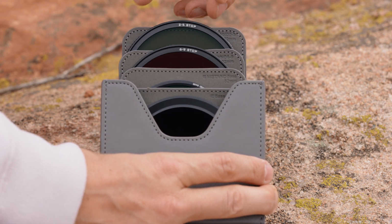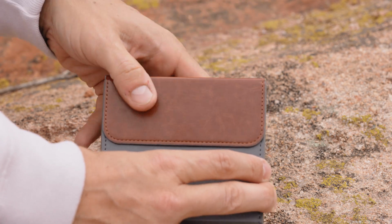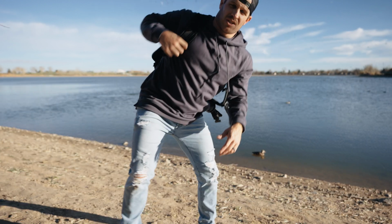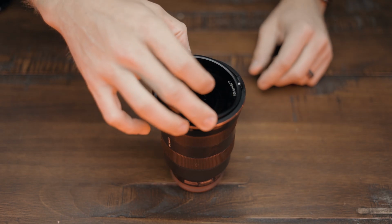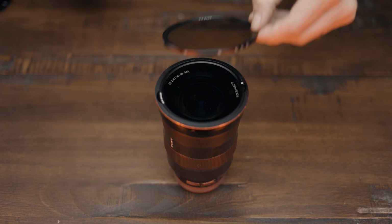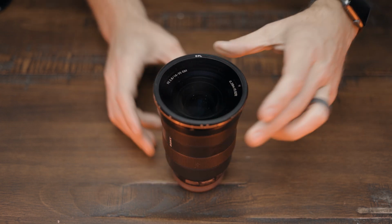It's got a little belt loop or a carabiner clip that you can just clip right to the outside of your bag. So again, just making it that much easier to run and gun situation, pull it out. It's durable, strap it on, and you're out. All of those 4 filters that we just talked about is all right in here. So the Freewell magnetic system comes with a 2 to 5 stop, a 6 to 9 stop, a mist 2 to 5, a mist 6 to 9 stop, a CPL, and an ND CPL.